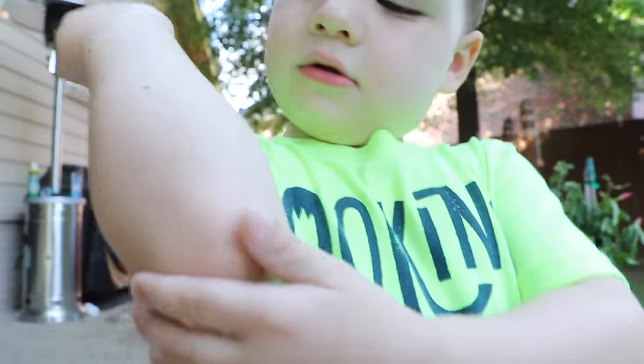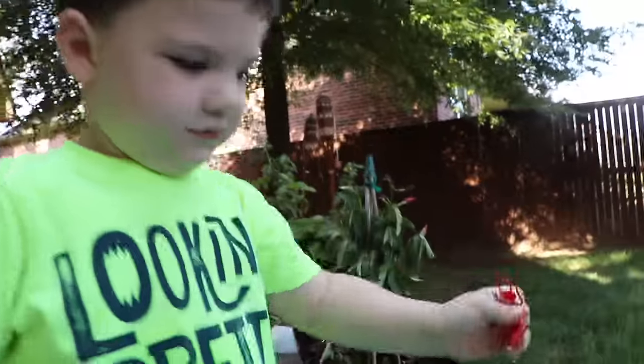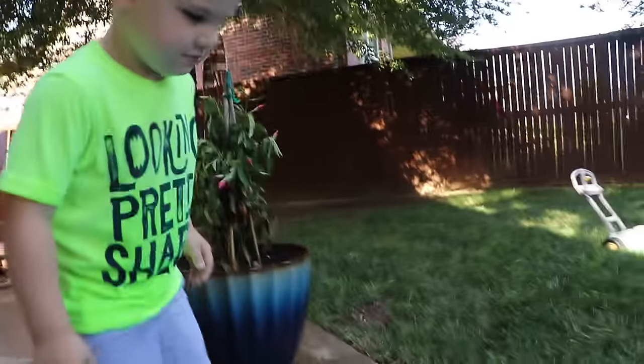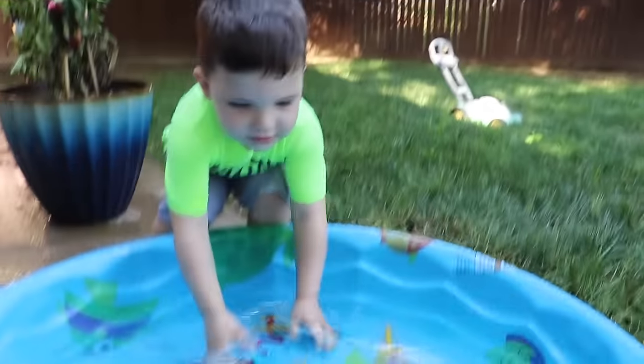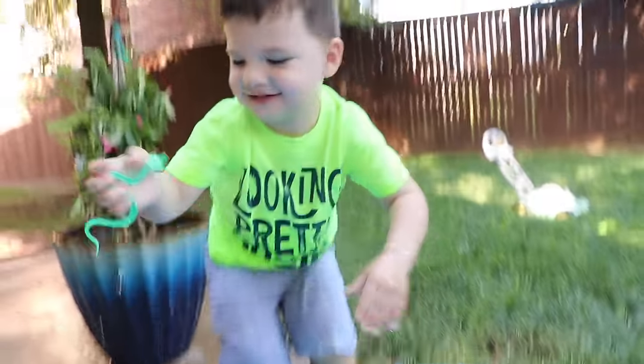What's that on your arm? Oh, Caleb's got an ant on his arm. Is he a friend? Hey, can you find the big ant that's in here? See if you can find a big ant. You get to go fishing for some bugs. You found it! What color is that ant? A big one. Is that red? Yes. All right, can you find a green snake? You can? Caleb's gonna find the green snake. You found it!